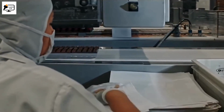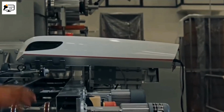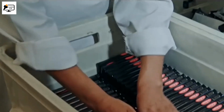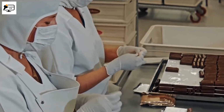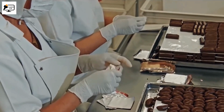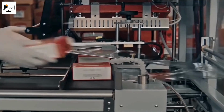Modern technology takes center stage with automated systems and, in some instances, robotic assistants contributing to the efficient and precise packaging of chocolate products. Automated systems can efficiently label, wrap, and seal each product, guaranteeing that they are ready for transport and display on store shelves.